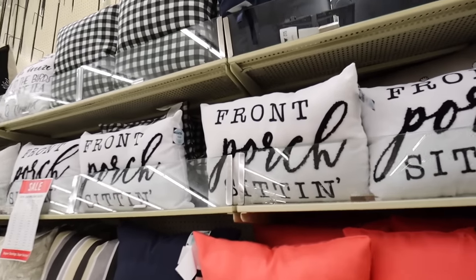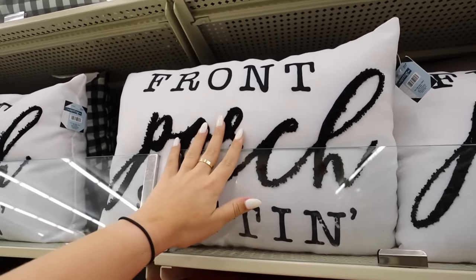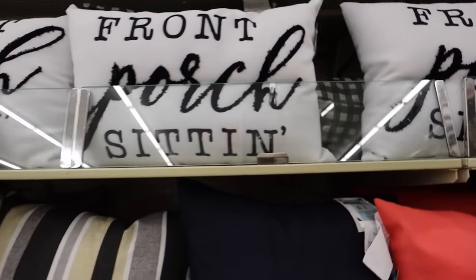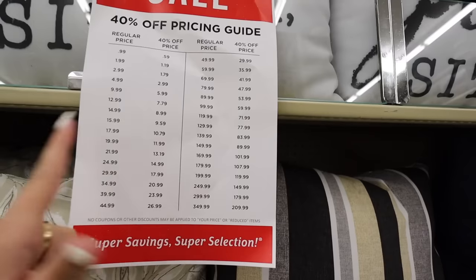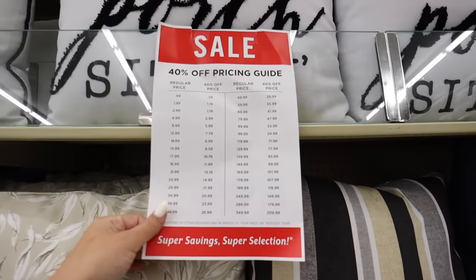Here is that pillow that we saw on the egg chair, front porch sitting, no G. This is $24.99, but I love how they always have these pricing guides all around, so you can just take a look at it, find $24.99, and know that 40% off, it's $14.99. If you're like me and not great at quick math, it's just nice to have these around.